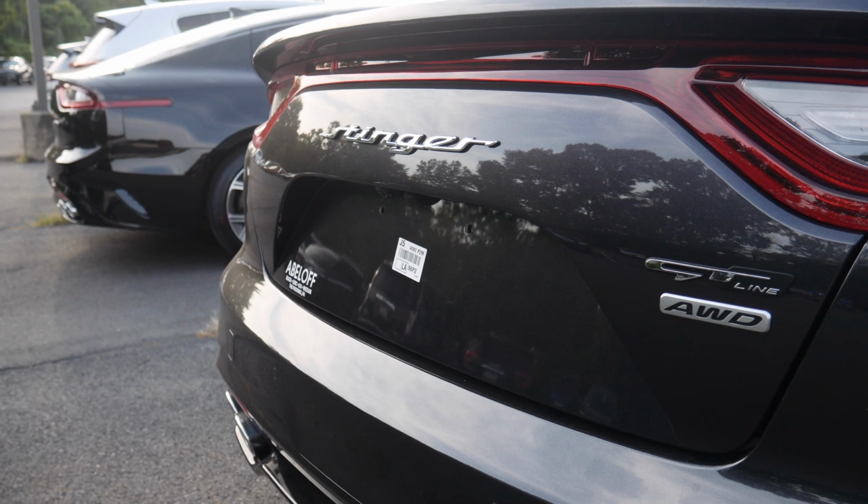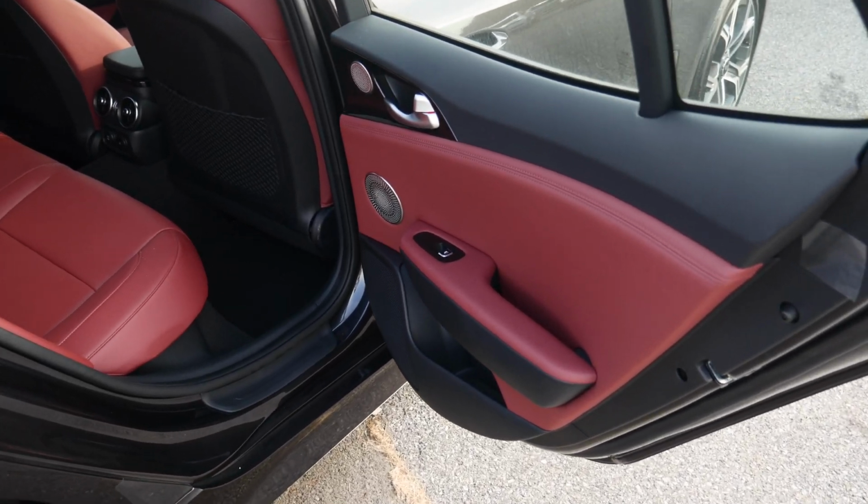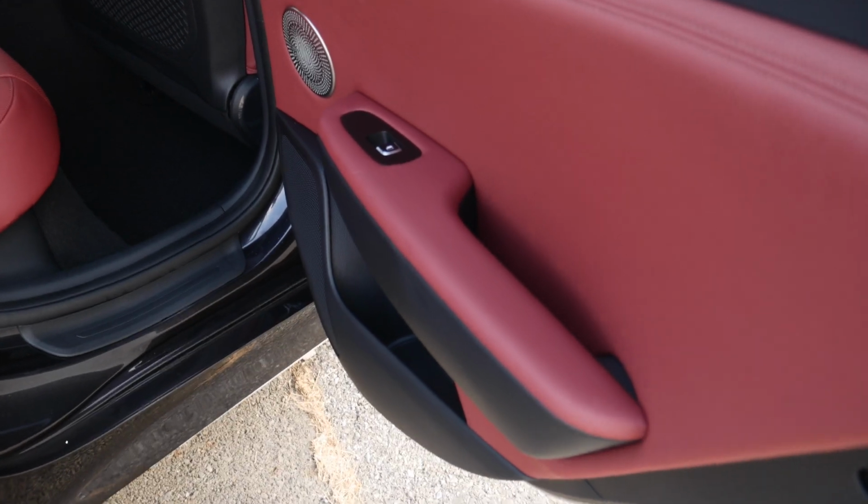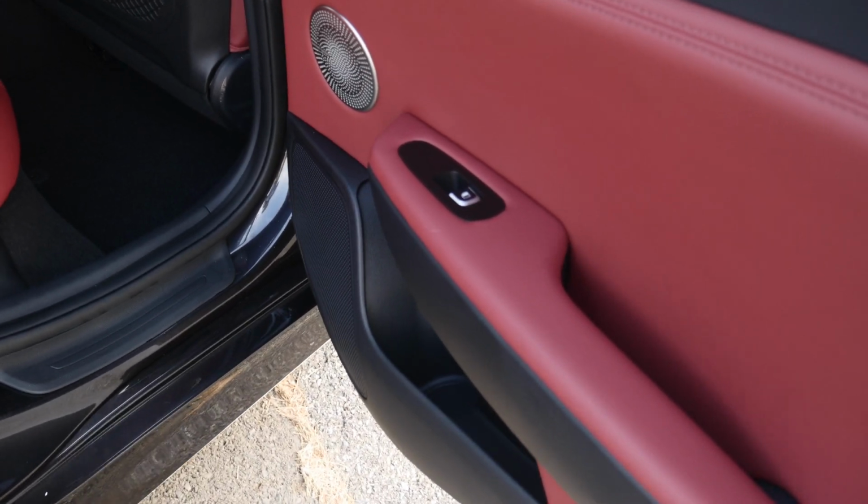I mean, especially in a GT2, the thing is just unbelievably powerful. The saying is that people buy horsepower, but they drive torque, and that car is a prime example of that.